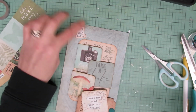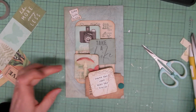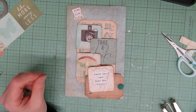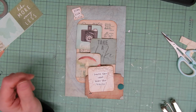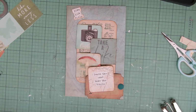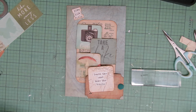Just to put a little more decoration up at the top. Make sure I'm in camera so you guys can see. And then I also need to add my numbers for today. So what is today? Today is number 21.